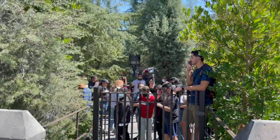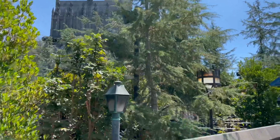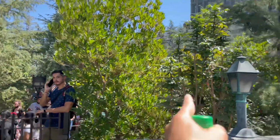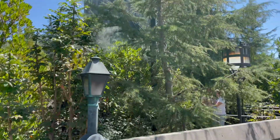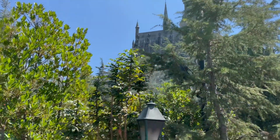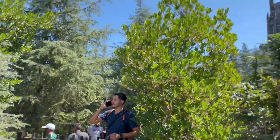When I said it was a long line, this is what I was talking about. This is the extended queue for Forbidden Journey in the Forbidden Forest area, and you still got a ways to go before you end up in that castle over there. So just beware, especially if you have bags. This will be quite a wait if it's over an hour for Forbidden Journey.